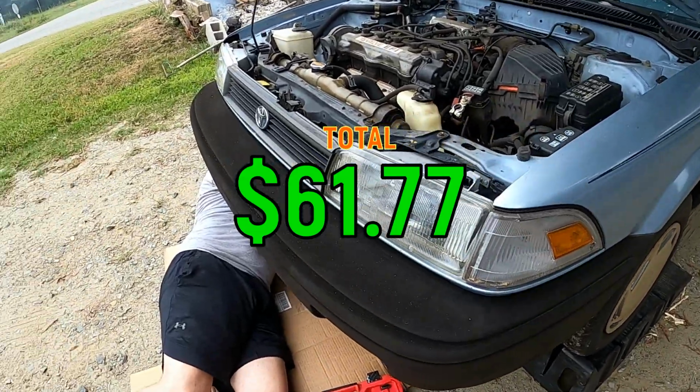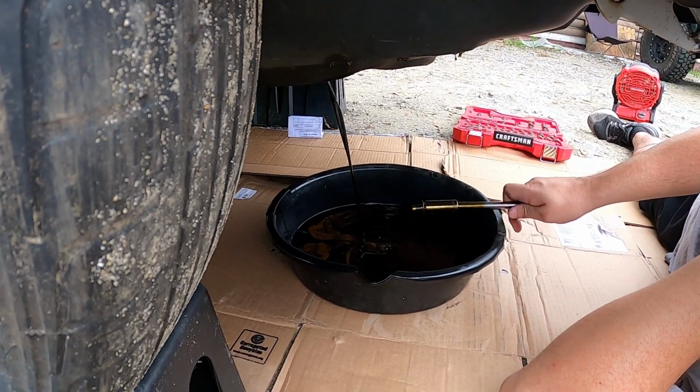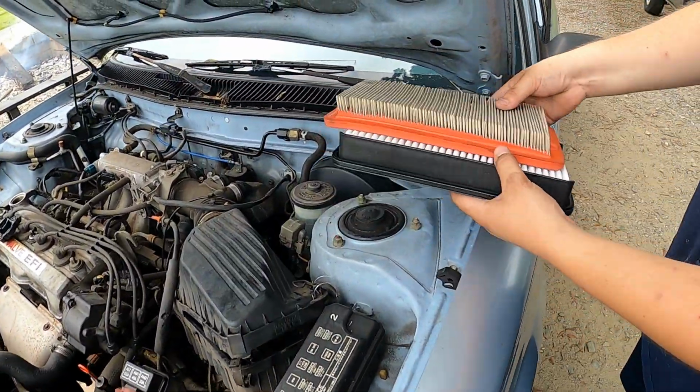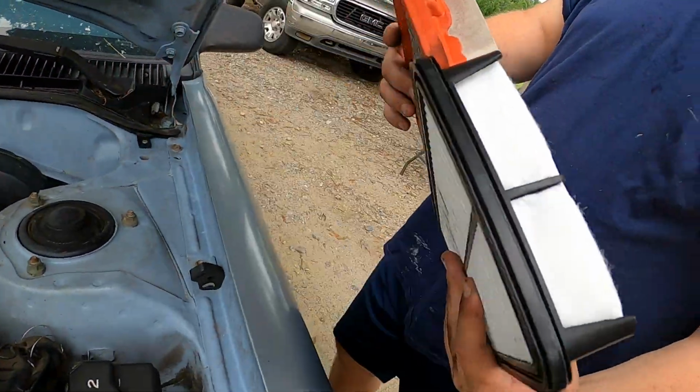Got her up in the air, starting with an oil change. Oil draining, looking pretty gross. Looking very gross. Got a glove too. Yeah, what happened? I may have dropped the drain plug in the oil. Looks like something's been living in there. How's the new one look versus the old? Cleaner. It looks a little bit thicker.